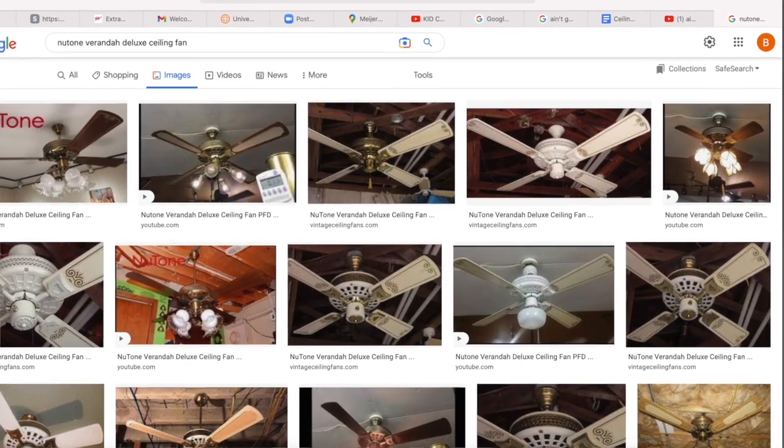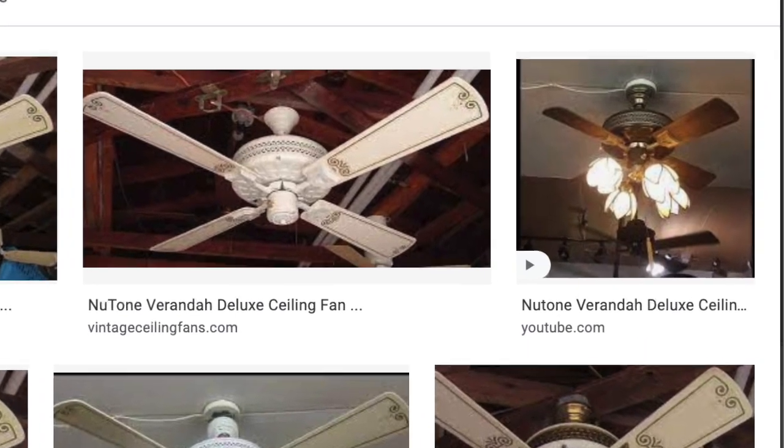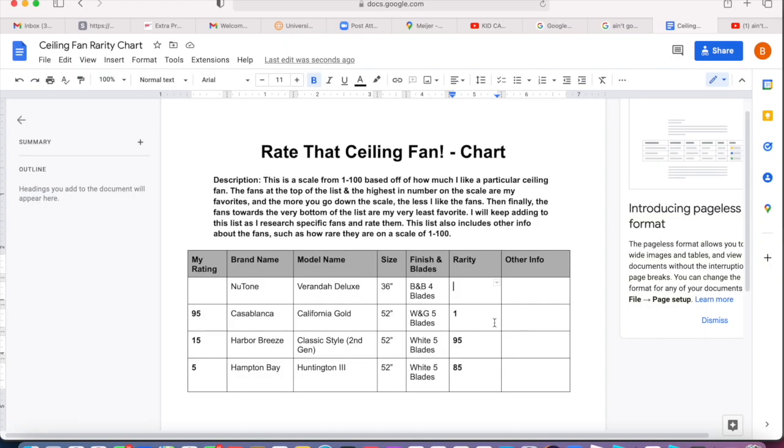Okay, I see one on Dan's channel. That's the only picture coming up on my feed here. So I'm going to say that's probably a 10. Pretty rare, but I wouldn't say California gold rare.